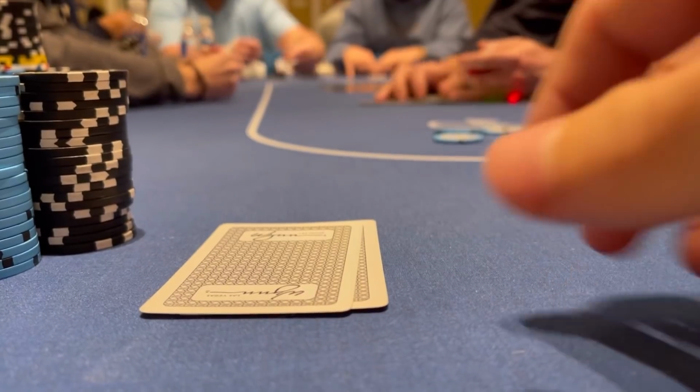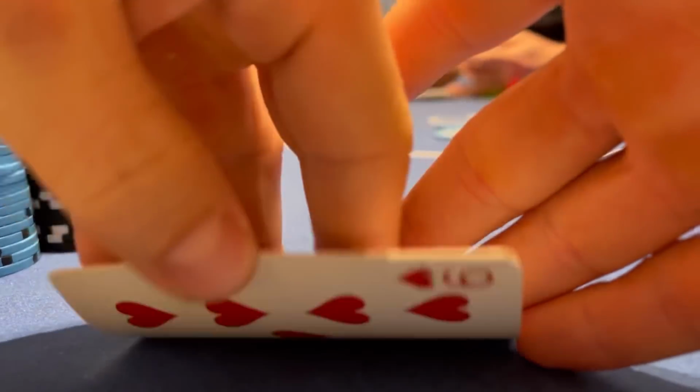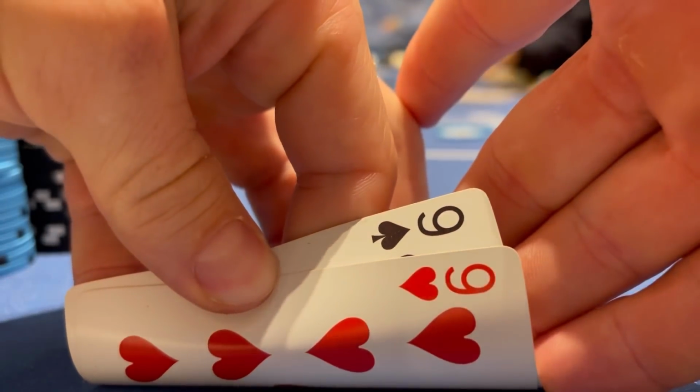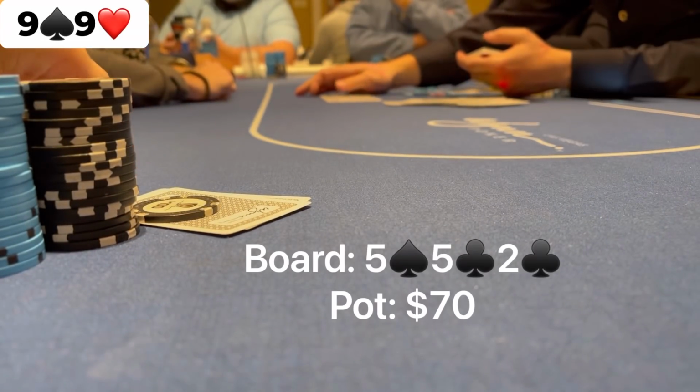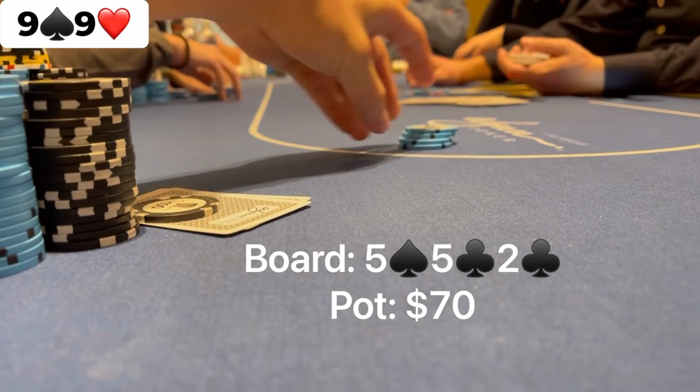Our 26th poker hand of the session, we look down at pocket nines. Under the gun +1 makes it $30, folds all the way back around to the big blind, who makes the call. Heads up, 5-5-2 with two clubs. She checks, I bet, and she folds.